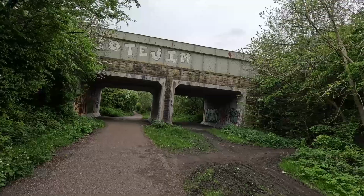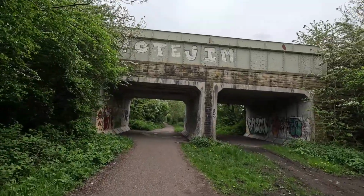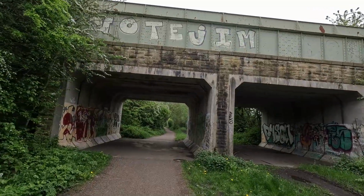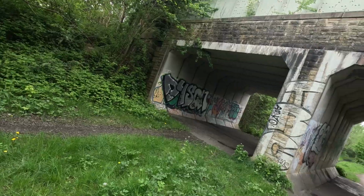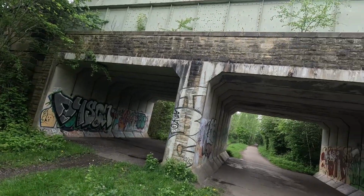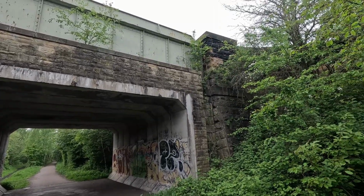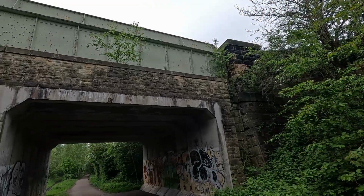This bridge we're approaching takes Everhill Lane over the lines. Again, we can see how it's been strengthened at some time. So looking from the other side, we can clearly see the difference between the original stonework and the reinforced concrete sections there.